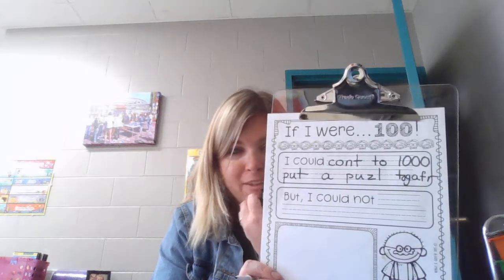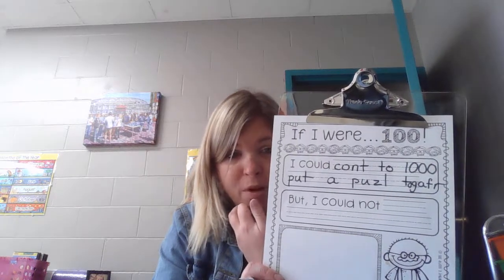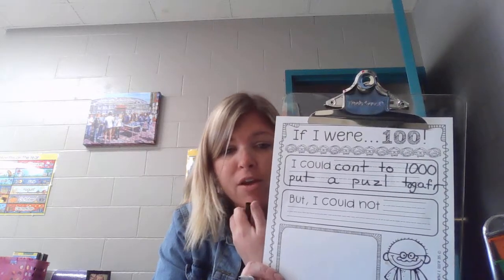So we could do that too, right? We could put a puzzle together. I know most of us are 5 and 6 right now. It's probably a little bit hard to put a big puzzle together. You could probably do a lot of small puzzles. But I bet that if you turn 100 years old, you could put a puzzle together. That would be fun.